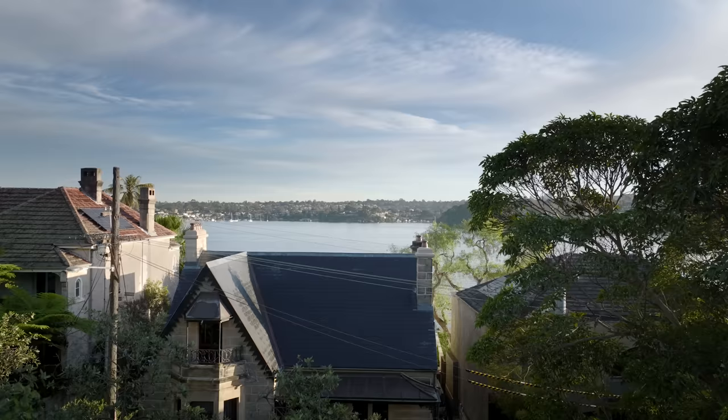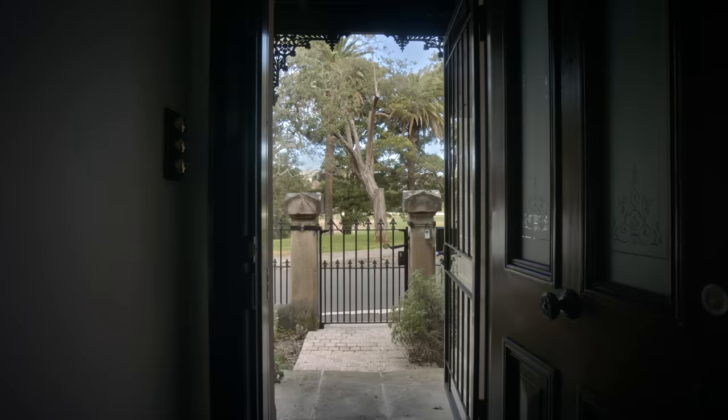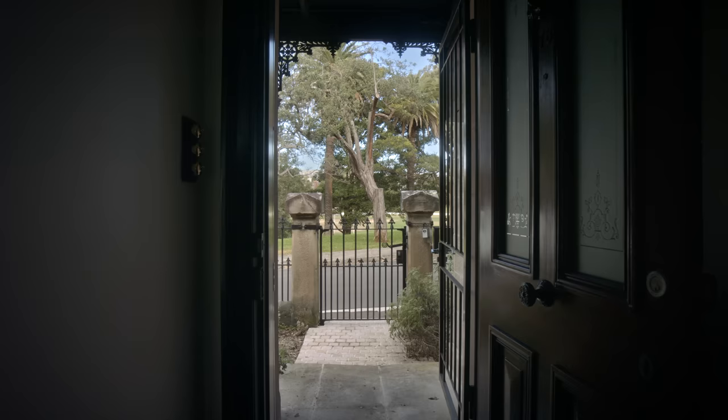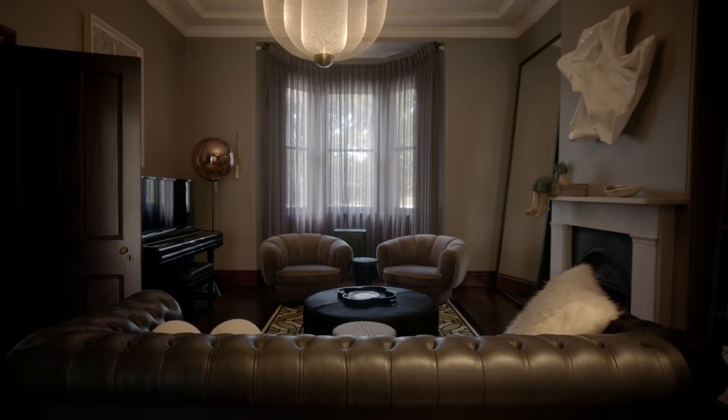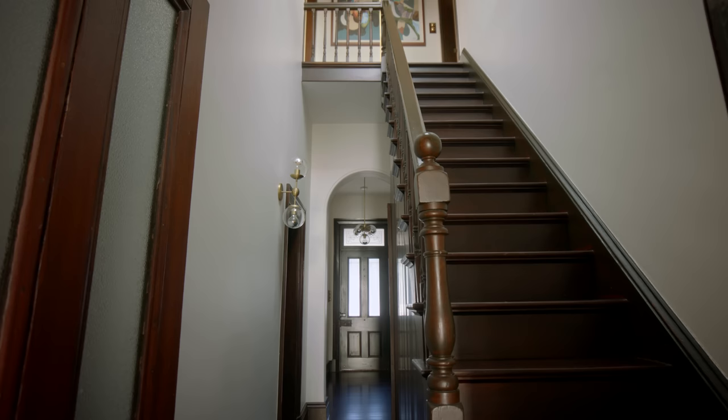So when you walk in through the front door, it's got that wonderful gesture of front door to the street. So you open that front door and you walk into the old building of Wurrungwuri. That's a beautiful building with sort of living spaces to one side and bedrooms to the other side.